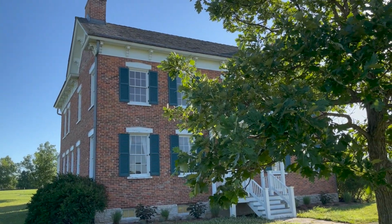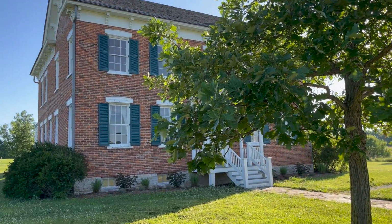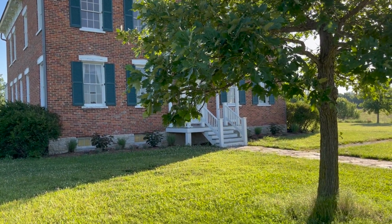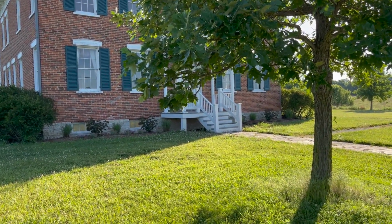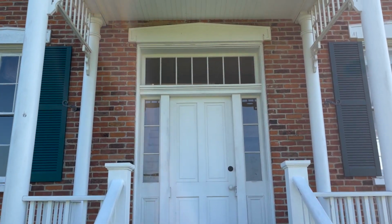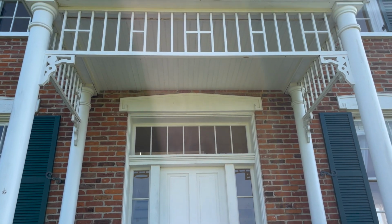In 1830, William's wife Ruth decided to carry out her late husband's wishes. She gathered up the children, all 11 of them, loaded up everything they had, and they moved up here to this spot. And she built this home.